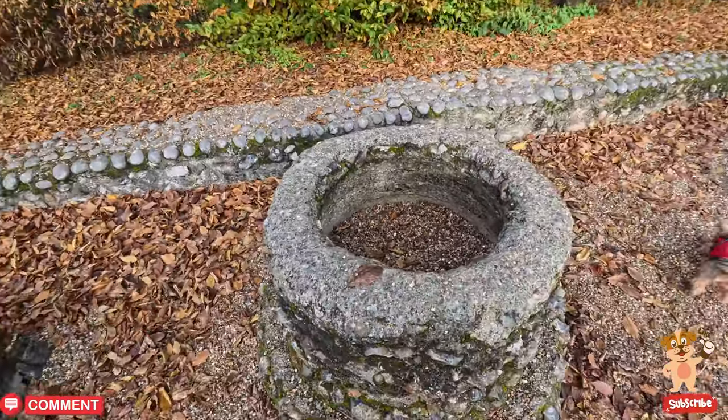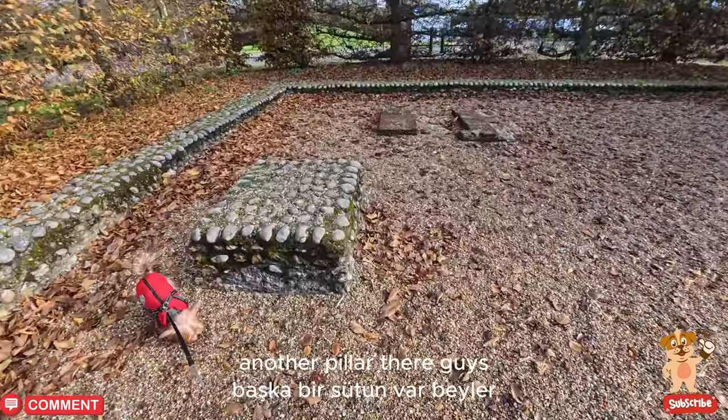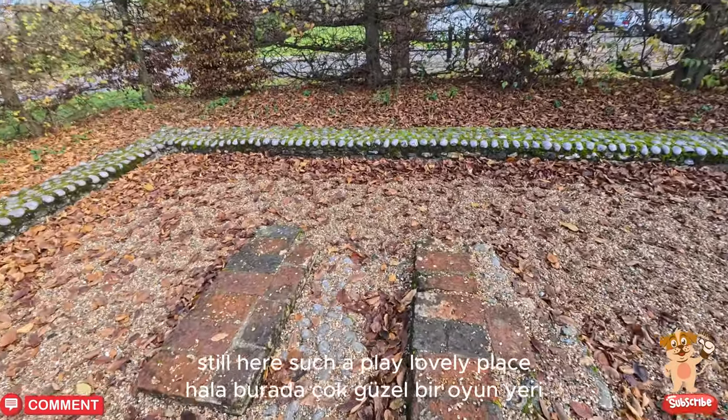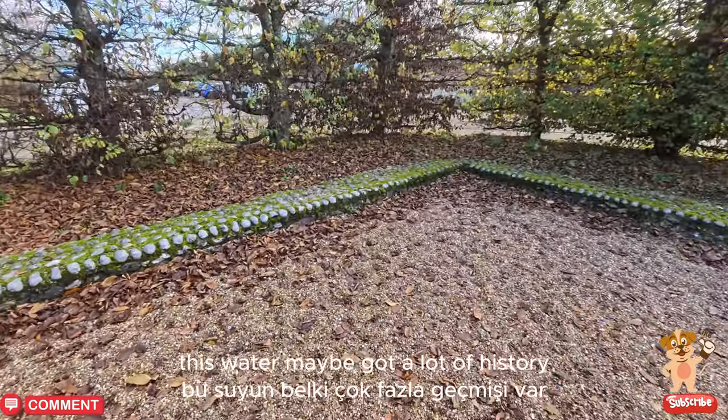This is a water well, which is full up at the moment, of shingle. Another pillar there, guys, and this is the forge here. This is where they forged everything. It's awesome, isn't it? It's still here. Such a lovely place, this Waltham Abbey. It's got a lot of history.